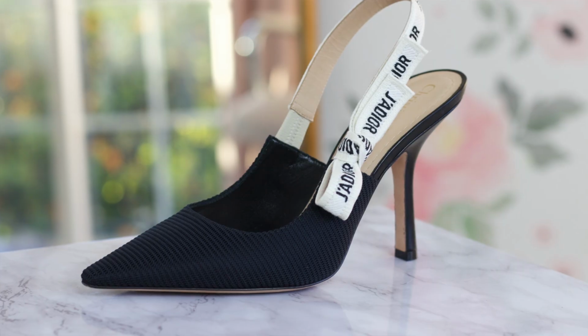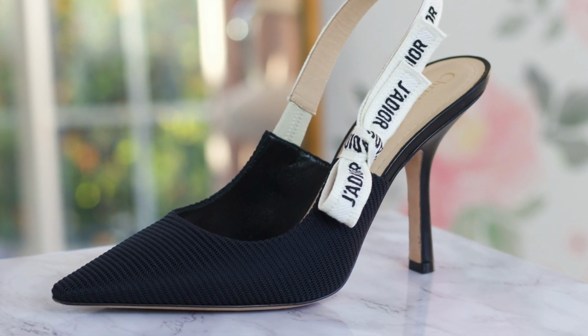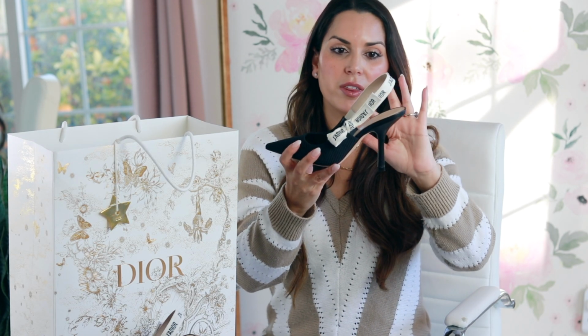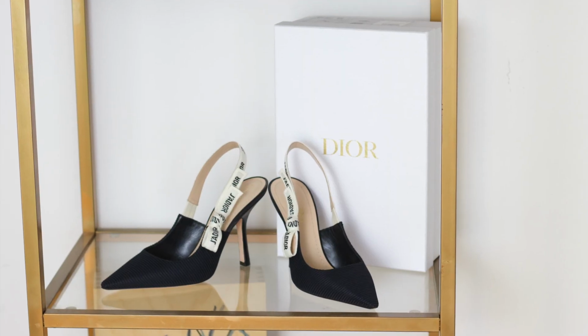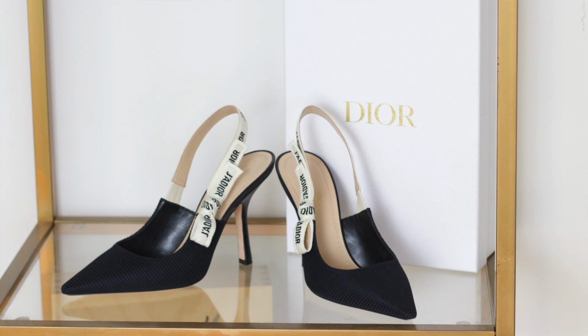That's what I'm getting. I honestly haven't treated myself to a designer shoe in a really long time, and I have been looking for a black heel, but I wasn't sure what I wanted. And when I saw these, I was like, yeah, these are definitely the one. I love how classic they are. I love the subtle detail here on the strap. I definitely think this is an absolutely timeless shoe, and it can be worn so many different ways.